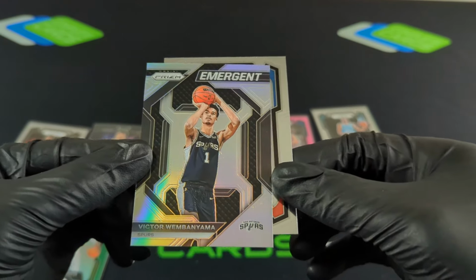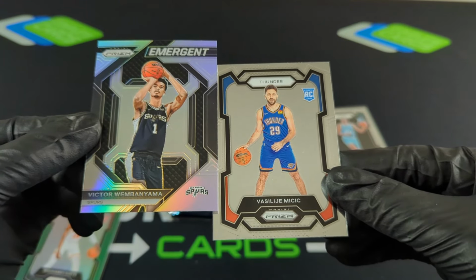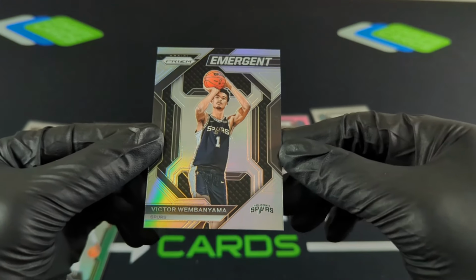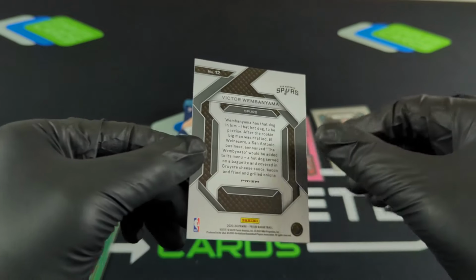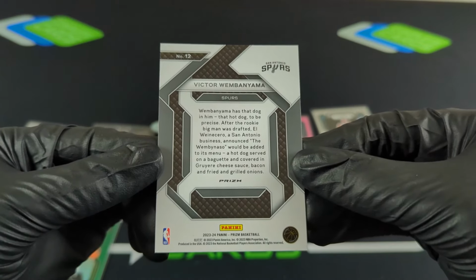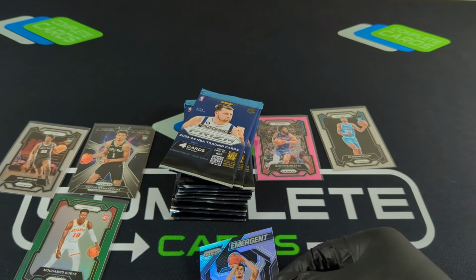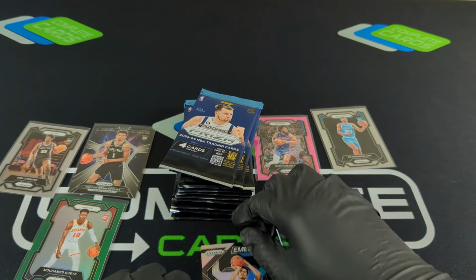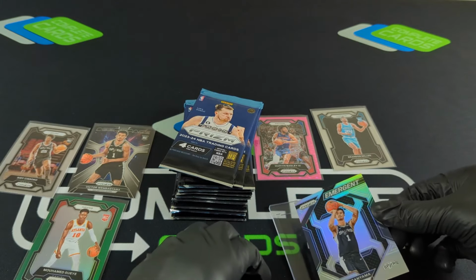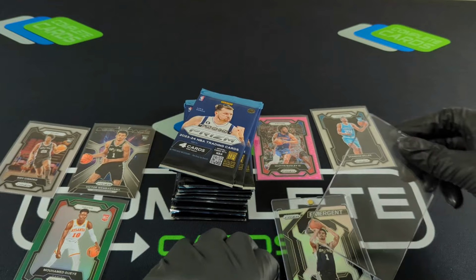A silver Emergent. Vasily. I slated. My bad, bro. I didn't mean to do that to you. I'm sorry. Silver Emergent on Victor Wembanyama. We will take that. We will absolutely take that. Whew. Now I was in a dark place for about 30 seconds, but a silver on Wembanyama on a prism insert Emergent will help you out. I'm now back in good spirits.